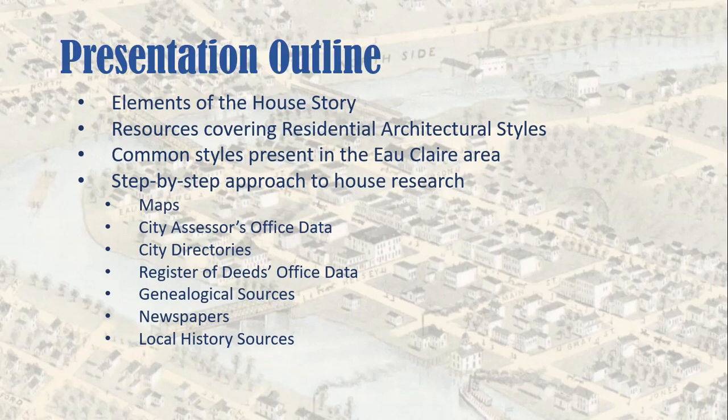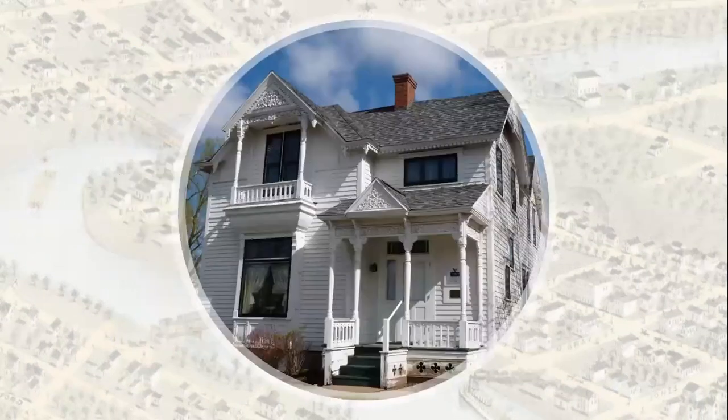We will briefly discuss the Register of Deeds and the information that may be available there, and also a little bit about genealogical sources, newspapers, and even local history sources that might help unearth even more information, especially about the people who lived in these houses and the neighborhoods that have developed in our communities over time.